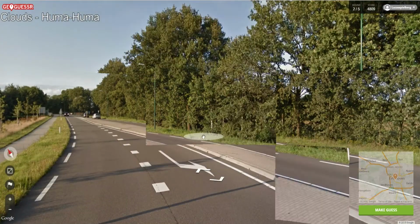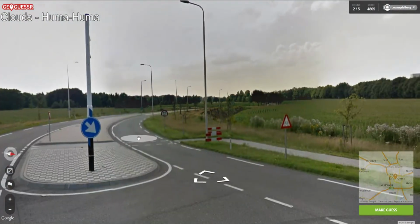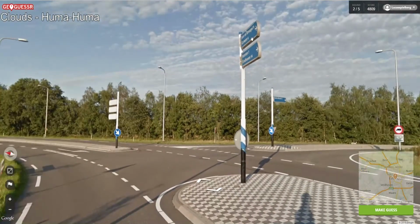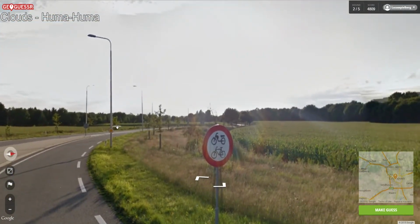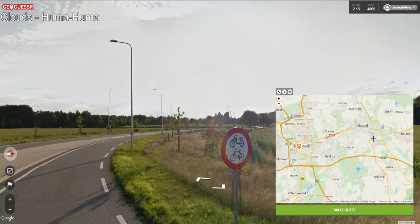There's the signs. Oh, those are really helpful. I don't suppose the Google car ever decides to go the other direction, does it? So, we have other signs over here. Or is it gonna troll us and not give us a view of any signs? Eindhoven is 14 miles in. Well, kind of the... I'm gonna say west. 14 kilometers, I apologize.